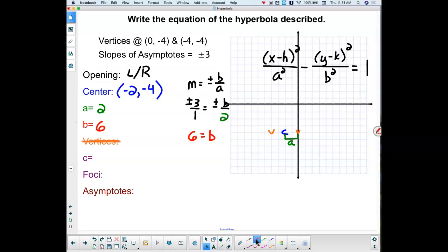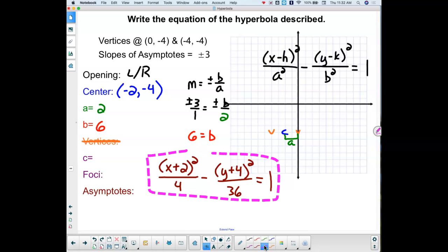Do I need to find anything else? No, I got everything. I got H, I got K, I got A, and I got B. So the equation of this hyperbola is, I'll put it right here. Okay? So that's going to be x minus negative 2, quantity squared, all over 2 squared, minus y minus negative 4, quantity squared, all over 6 squared, equals 1. Shabam. There we go. Love it. Love every part of it.